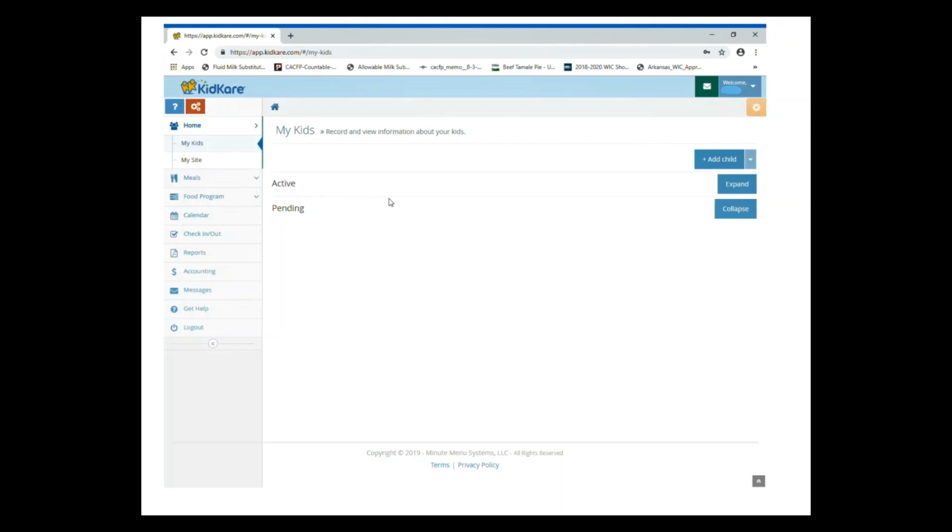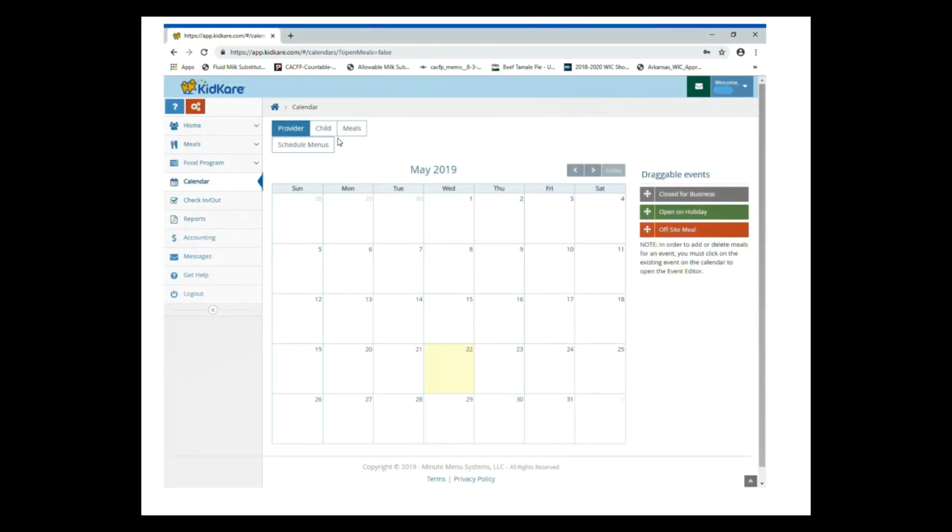To use the draggable event No School for school-aged children, go to Calendar, click Child, select the child, click Non-Infants, choose the school-aged child, and drag No School on the day they are present.